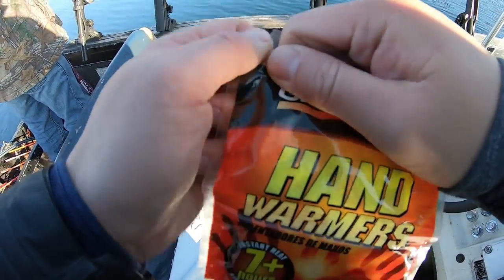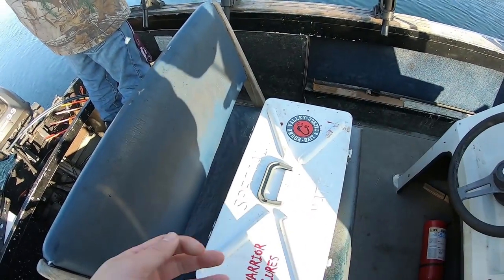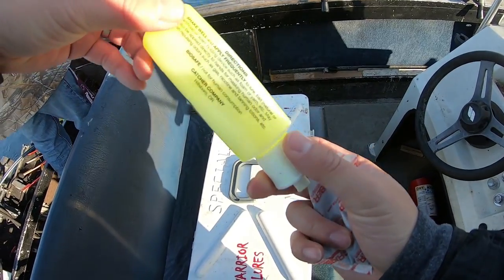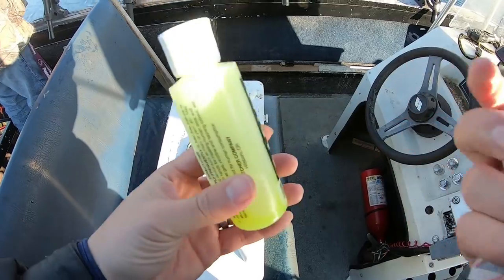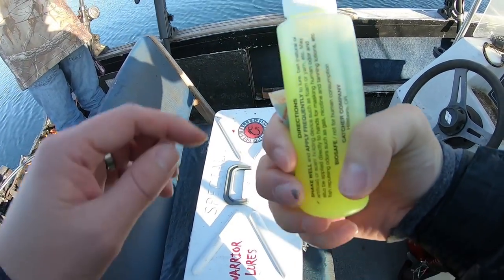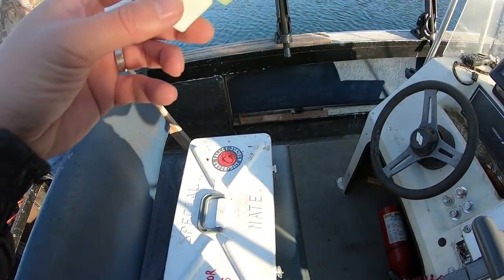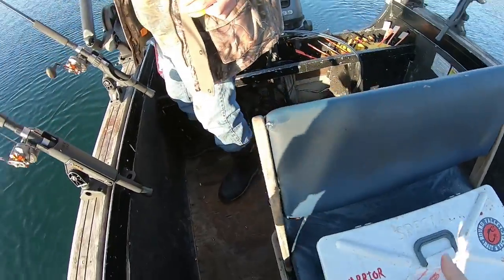Got some hand warmers here because Zach needed them for his little smelly jelly. That thing is frozen. Look at this, guys. It's congealed. Okay, guys, it's finally melting. I don't know if it's from my hand or from the hand warmer, but earlier it was up to here when I first grabbed it from the boat. But it's working. All right, we'll see how it works.